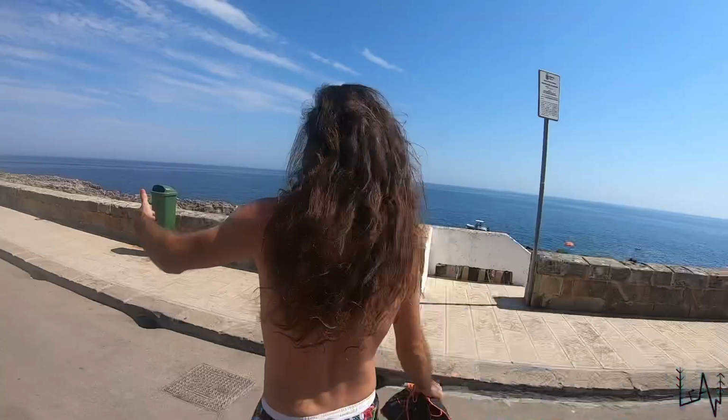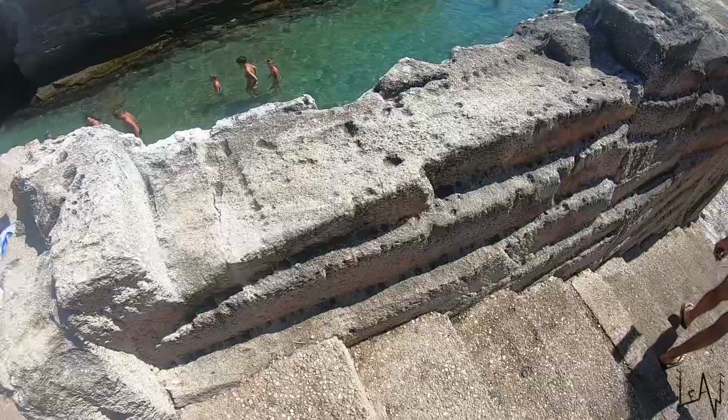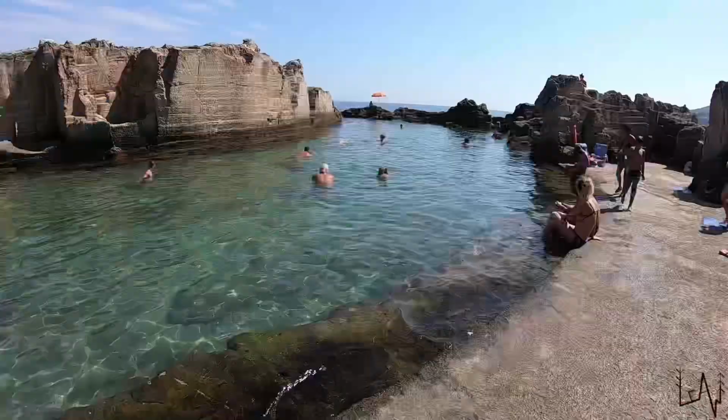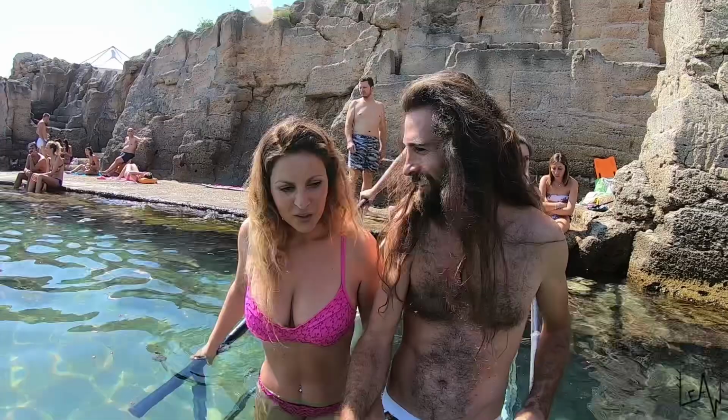Have a natural swimming pool just for us. Yeah. And here there is an ancient tower. Just for us and a lot of other people. Is it cold? Yeah. But it's okay. I need it. Let's go. Right. Three, two, one.